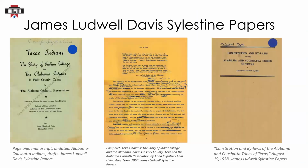Here are a few examples of items from Celestine's collection. There's a pamphlet from about 1960 telling the story of the Indian village in Polk County. We see the first page of Celestine's manuscript, complete with edits, as he sets out to tell the origins of his people and the constitution and bylaws of the tribes. This is just a snapshot of the kinds of materials in this collection.